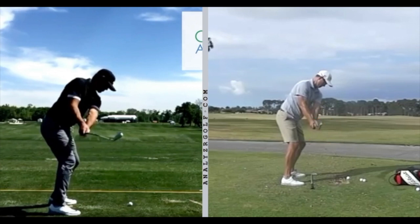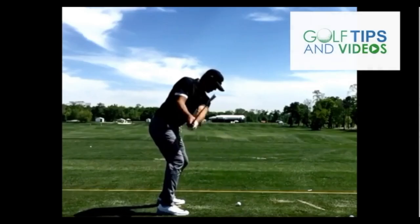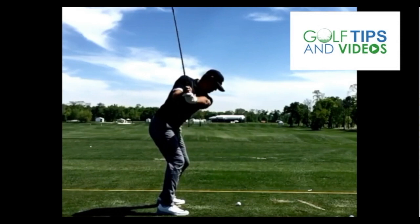And again, the main difference between him and him is going to be the forearm rotation. Look at where his hands and arms are compared to where his are. Now, what Brooks does from there is he'll take that and he'll go pretty vertical or steep with it. So by the time he's left arm parallel, if you watch my videos, something I talk a lot about, when you watch left arm parallel, he's in between his toe line and the ball target line.